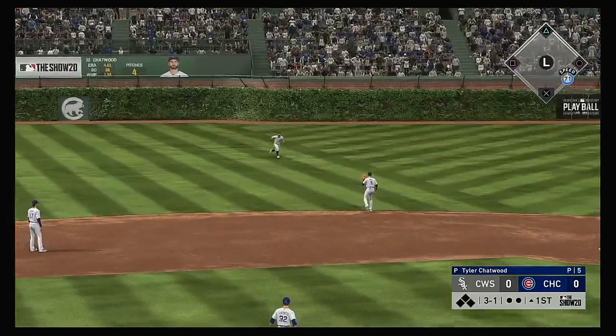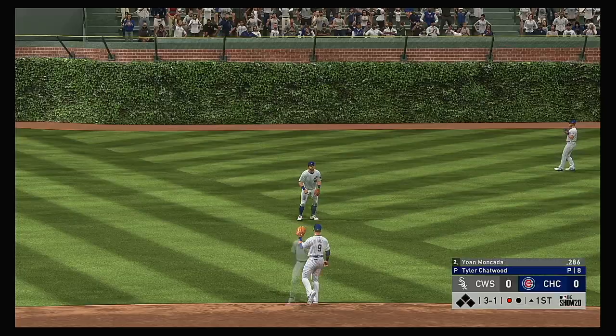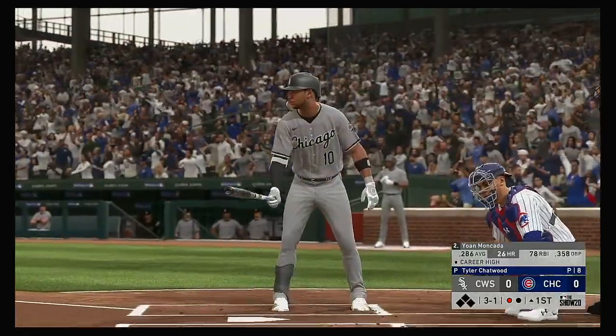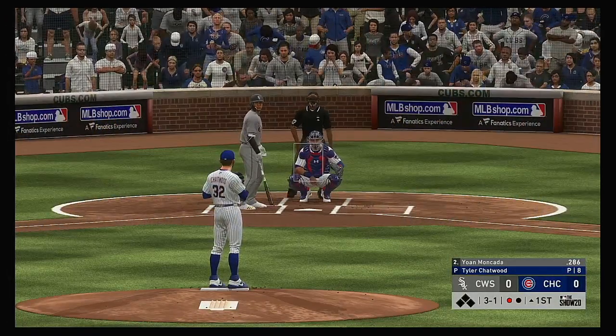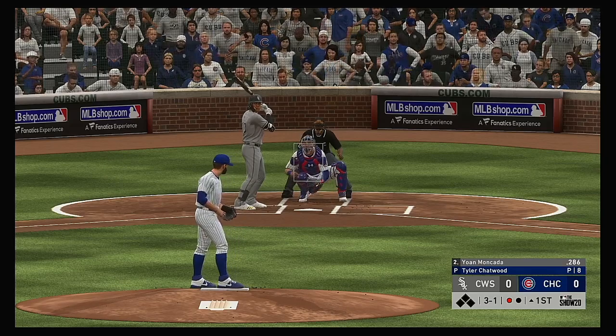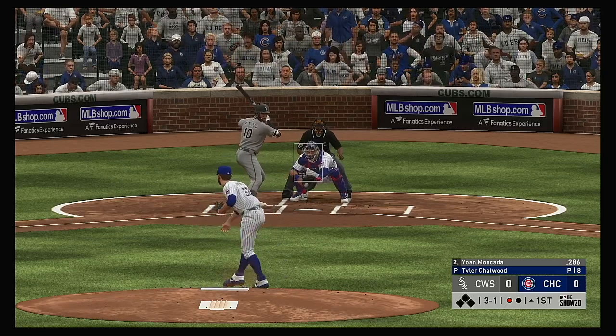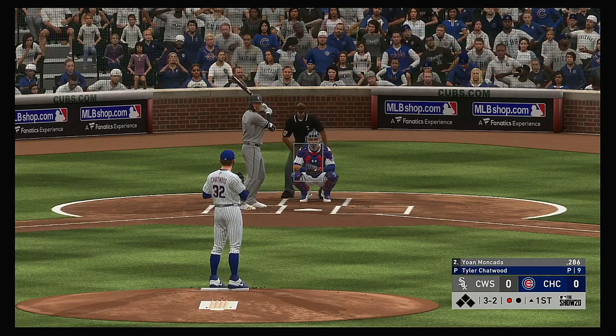Lifted the other way out to left center. He dives. Did he catch that? He did. What a play there for the first out. The third baseman. Ready now for the White Sox, Yoan Moncada. The 3-1. 77 degrees our temperature at game time tonight.